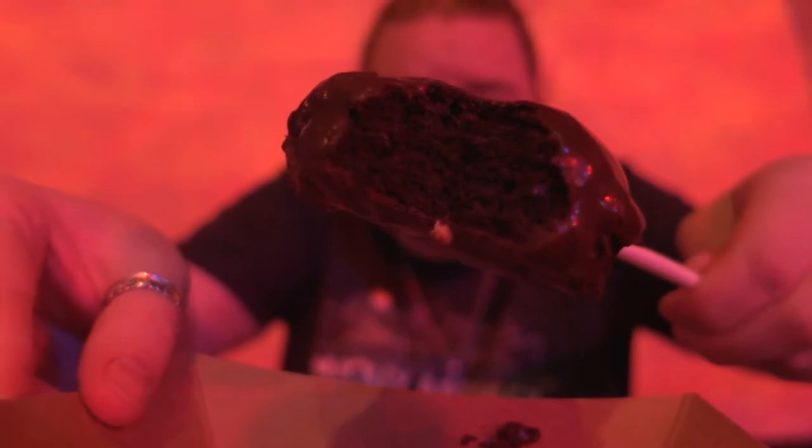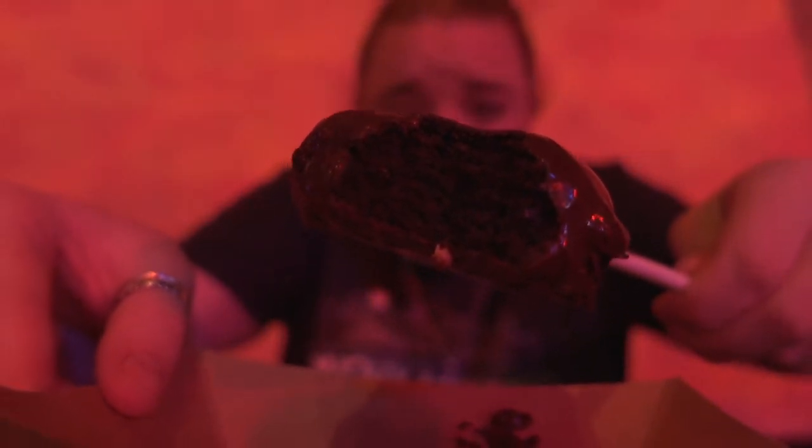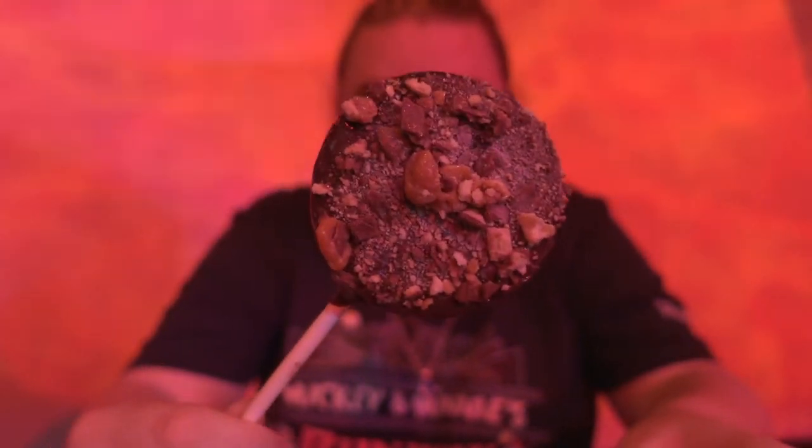Really rich. The chocolate's really nice. It's creamy. It's moist. It's so nice. That's what we have. Is the Twix, and it's a little drippy, so I'm just gonna hold it like this. It's just the same way as the original, but they just put Twix on top, and I love Twix. It's one of my favorite candy bars.